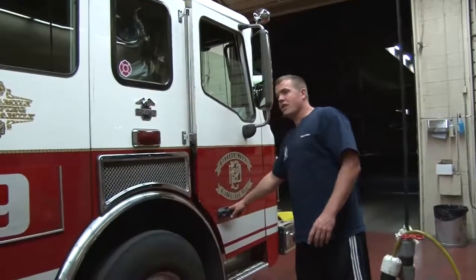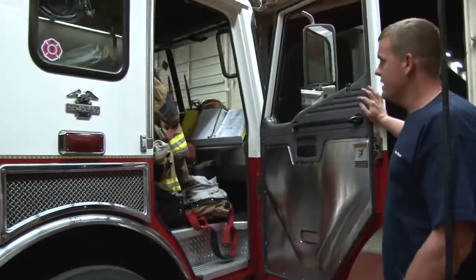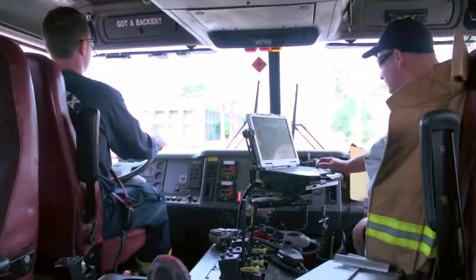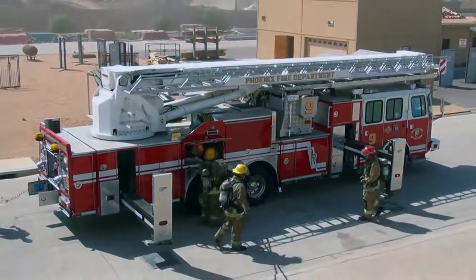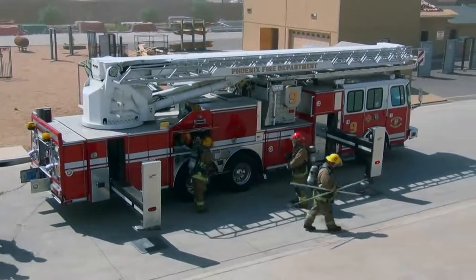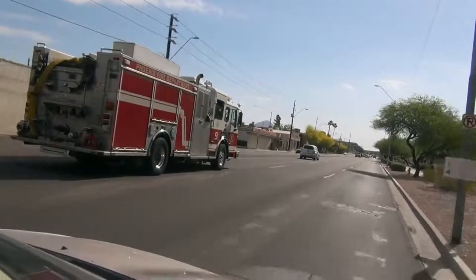This is the captain of the truck. Everything goes through him. He's the boss, and he sits here. He's got the computer screen so he can see what call we're going on. You can always tell a captain on the fire department because they have a red helmet. Everybody else has yellow helmets, and battalion chiefs have white helmets. This truck can go pretty much anywhere and do anything that our job entails.